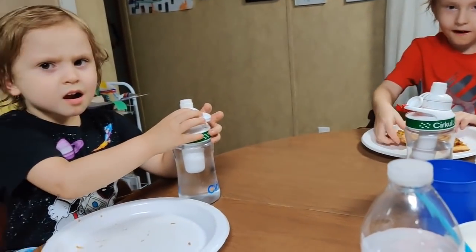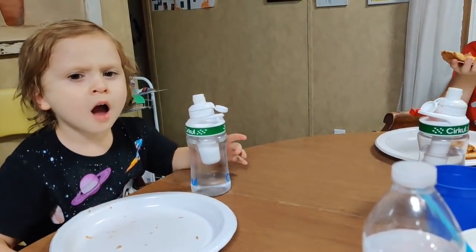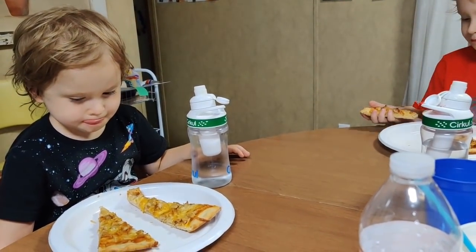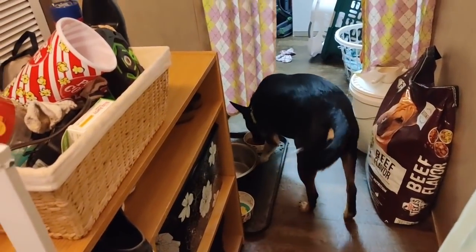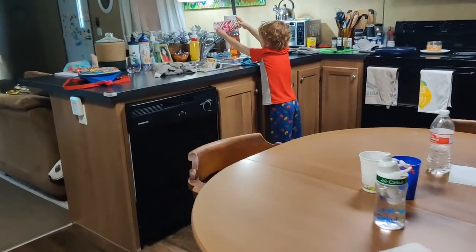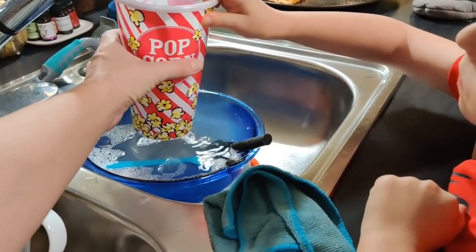Oh. You want more, baby? I want two. You only get one, Tug. Thank you, Daddy. Thank you, Dad. You gonna get him some water? Just half. Can you not reach it? You can't reach the faucet. Just half. Don't get it all wet. You're gonna drip water everywhere.